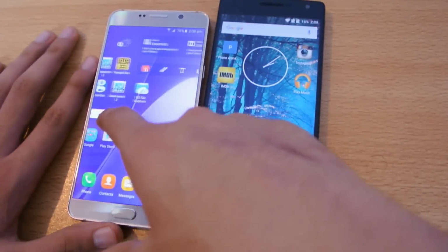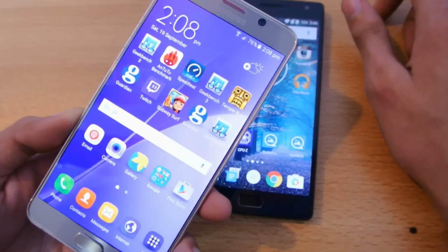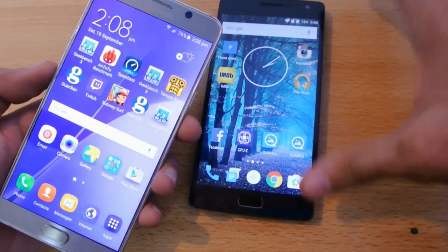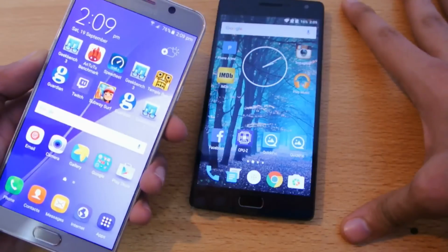While our Galaxy Note 5, based on my usage, gave me like 1 day plus of solid usage, with slight gaming, and of course the same things that I did with the OnePlus 2. So yeah, even with a smaller battery, it is better. Like I said, the optimization is the key that Samsung has.